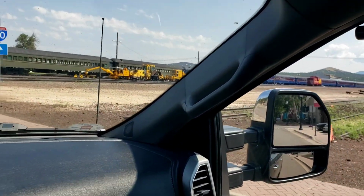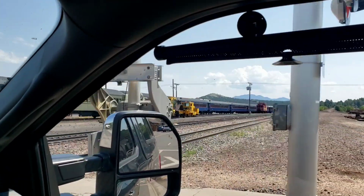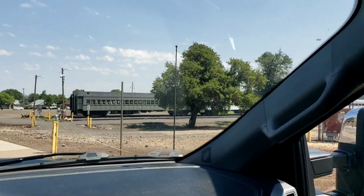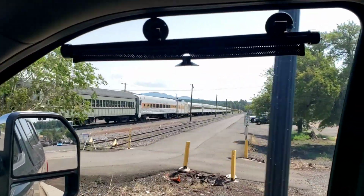Over here are a bunch of the train cars from the Grand Canyon Railway, and they buy a lot of those old cars and they refab them. They have a shop here to do that. It's actually fairly close over there to where we're staying, but you can tell they've got a lot of stuff here. I mean, there's a long line of rail cars there.